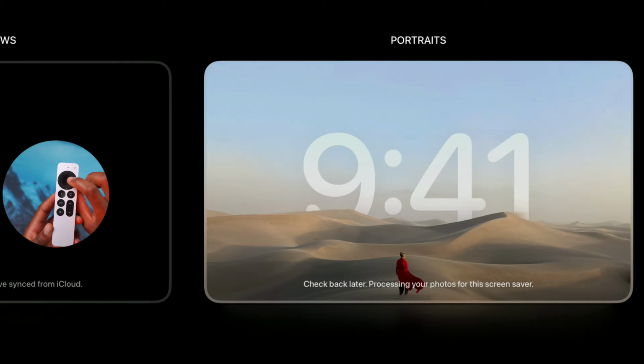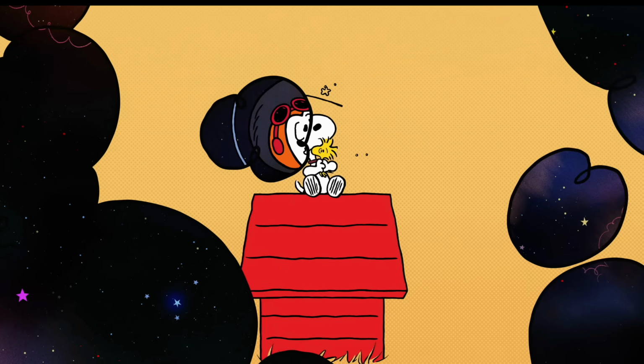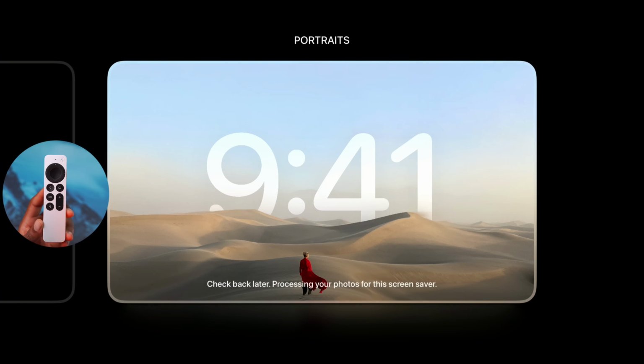If you go on this side, you can see there's a new portraits slideshow that you'll be able to see as a screensaver, and this will also be processing some of your best portrait pictures and use machine learning to give you the best options. At the same time, there's a new Snoopy selection that you can choose to see the Beagle and Snoopy go at it, and this way you have another unique screensaver you can see on your Apple TV.